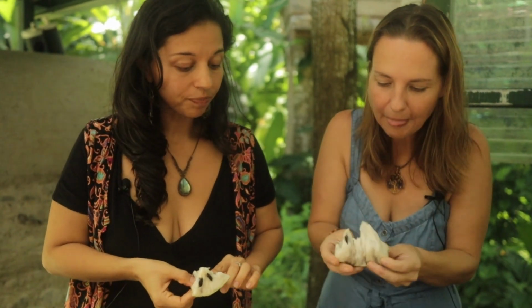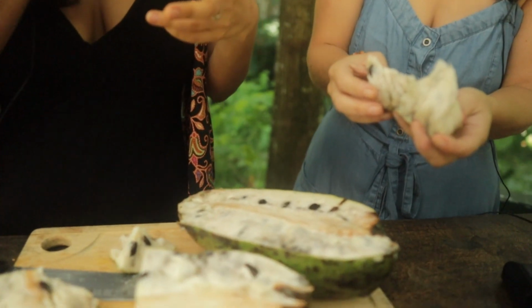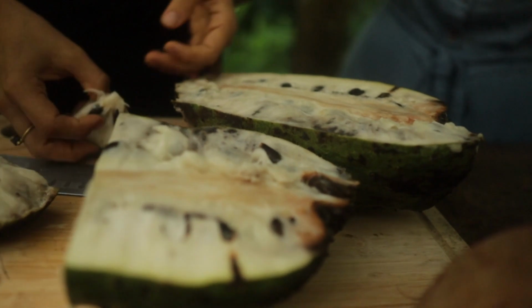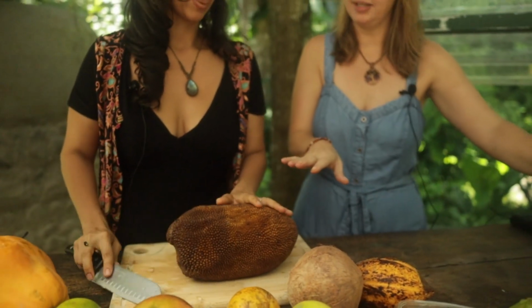This is a very important fruit because it is good against cancer. And also the leaves of this tree can be used as a tea, and it's good for your health. So it's a very good one, very healthy. Very sweet. And they're cousins, you said. They're family. Yeah.